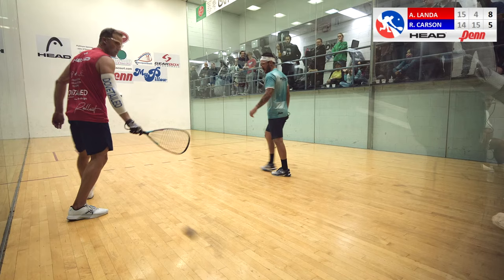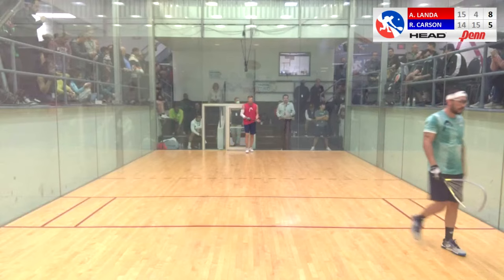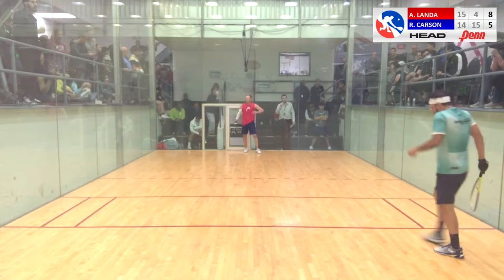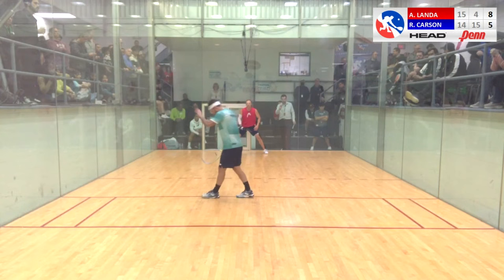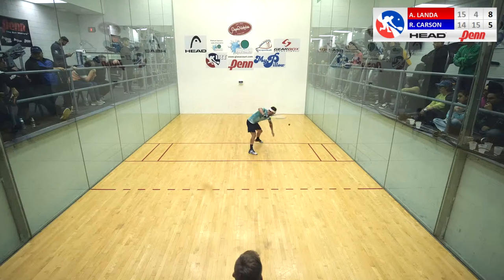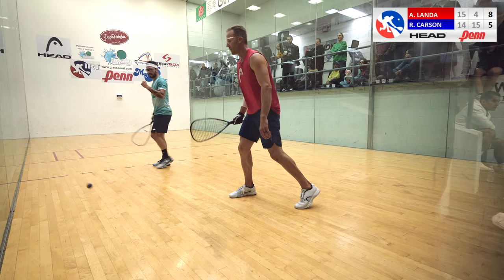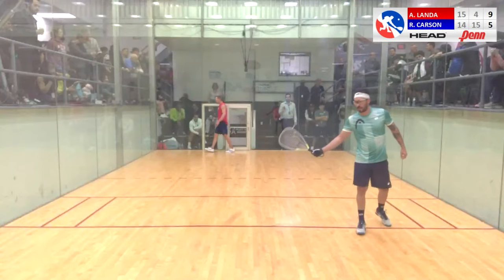Beautiful return of serve there. Again, loose serve from Carson. That just came off that side wall, straight into Landa's wheelhouse. Stepped, delivered, straight down the line. Set up. Skipped it in. Point Landa. Two away. Missed opportunity for Carson.